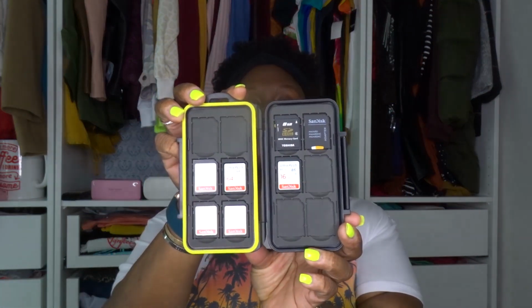So I've got this little case. This case houses all of my SD cards. Very convenient. It's actually waterproof. It's got a nice little seal around the edge. Got it from Amazon. Just a very good little case to keep your SD cards safe.